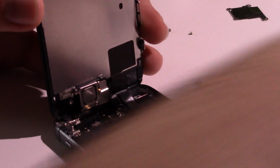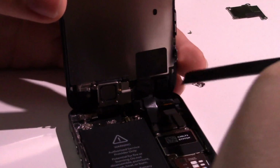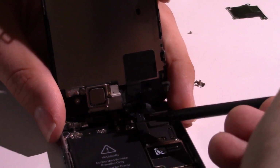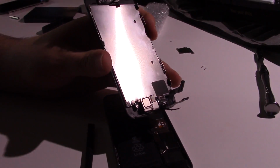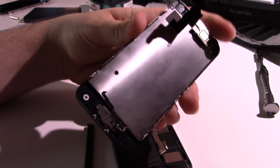Alright, so moving on here, I'm going to take my spudger, and I'm going to try to make sure I'm not in the way here. I'm going to remove these display cables, which I've done many times already. So move these, and the whole display assembly comes off. Let me zoom out here. And as you can see, this is the display assembly for the iPhone 5S.